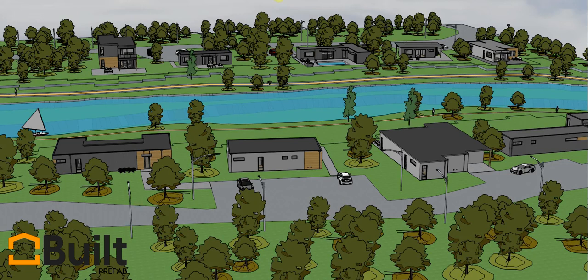And just as an aside, any design you're going to do with Built Prefab is going to be done in 3D like this. So we're going to do full-on walkthroughs and check the views in each of the rooms and exterior. We'll apply the materials. All the things you're going to see in this video are what we would do for you. So when you order your home, everyone knows exactly what's going to happen.